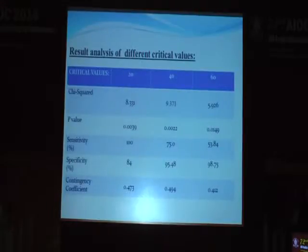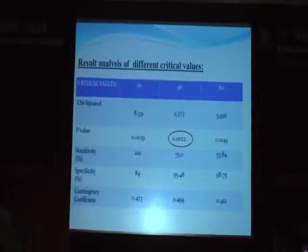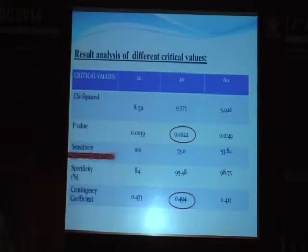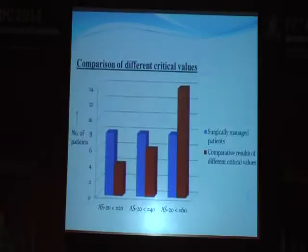Then the results analysis of different critical values of 20, 40 and 60 was compared, and it was seen that the p-value was lowest, taking a cutoff of 40. Also, the contingency coefficient was the maximum, that is of 0.49, with the cutoff of 40. The sensitivity decreased and the specificity increased as we took a higher cutoff value.